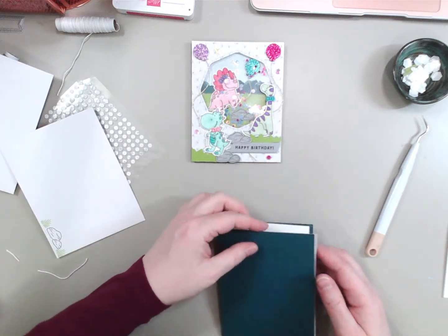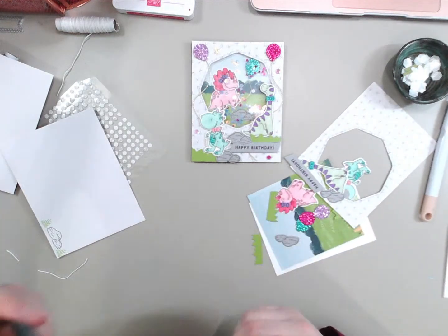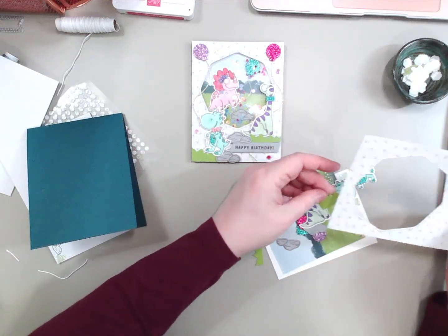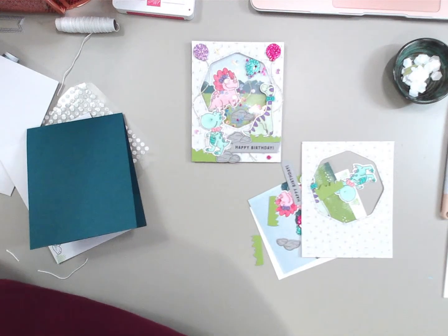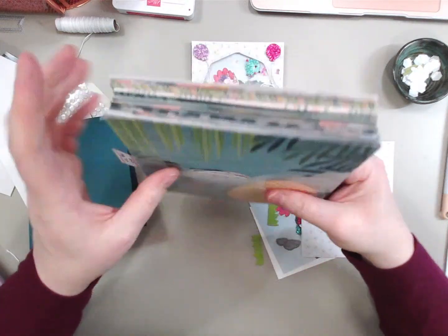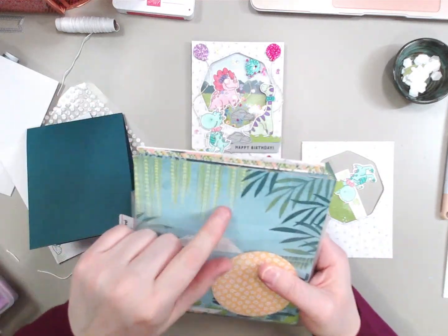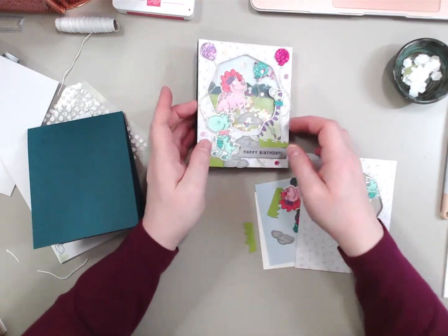All right, so the card base is going to be Pretty Peacock. And this paper is actually the duck paper, the Lily Pond Lane duck paper. Can you see that I love this paper so much? The ducks are one of my absolute all-time favorite bundles. So I thought it was going to work perfect. I mean, look at that. He's standing in the field in there.